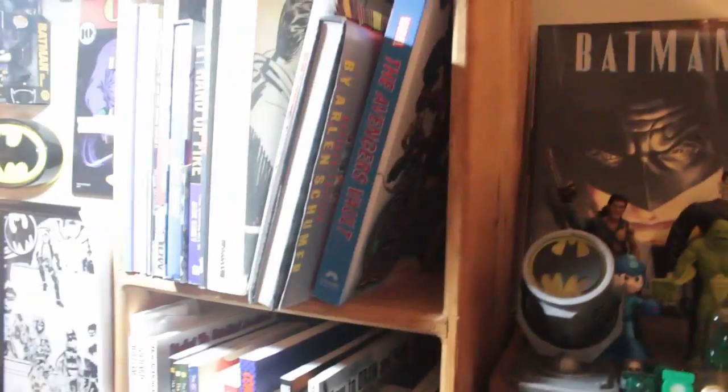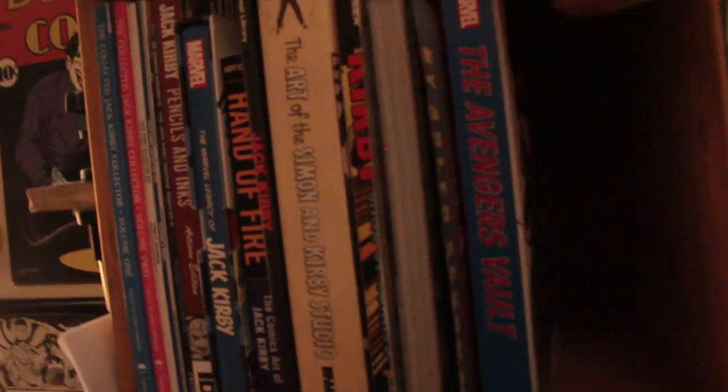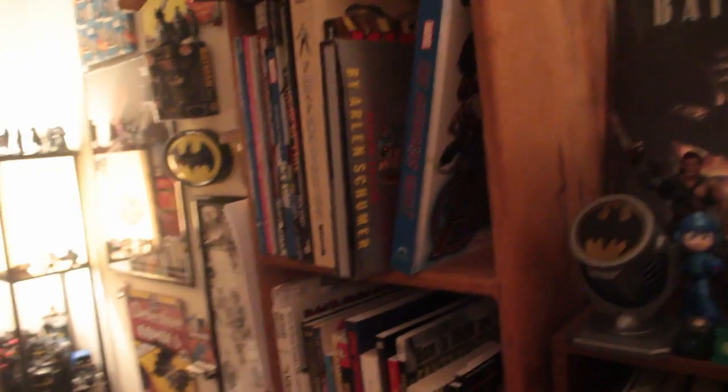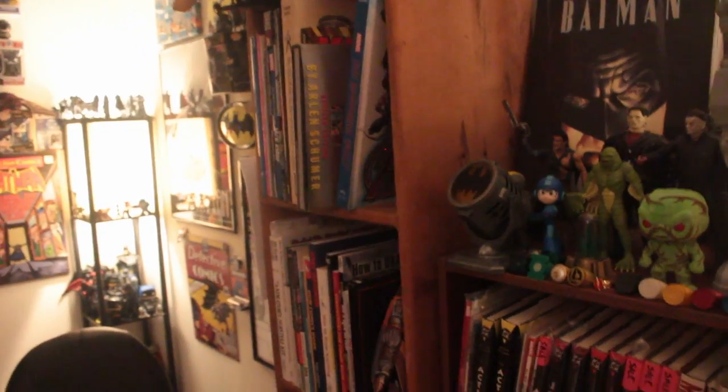Now, moving down, we have the Kirby shelf. This is something I talk a lot about. Let's turn this light off so we can see it a little easier. I don't have a problem. So, yeah, every book on this shelf is dedicated to Jack, the King of Comics Kirby, my favorite artist, creator of the Marvel Universe and most of DC's cosmic stuff. So yeah, he gets his own shelf. I don't have a problem.